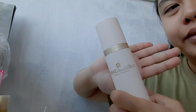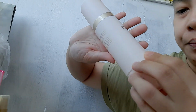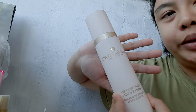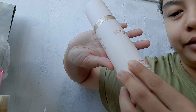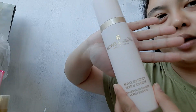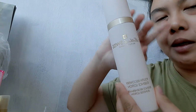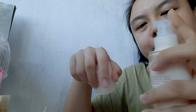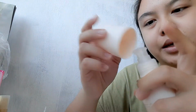And the fourth facial thing I have is from Method Swiss, and it's a youth recovery essence lotion. I've used it quite a few times already and I like it because it's water based. So when you open a cap, it looks something like that. You squeeze it on your hand and then you apply it to your face.